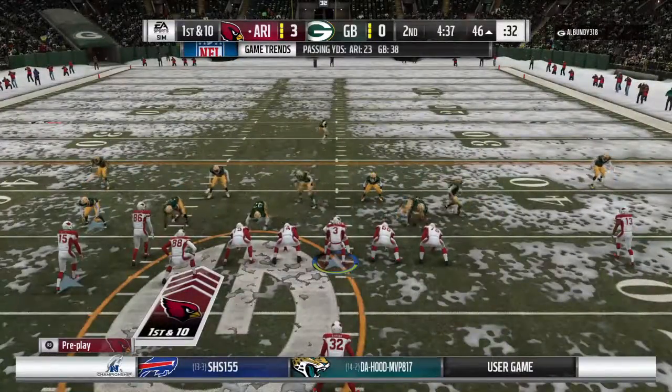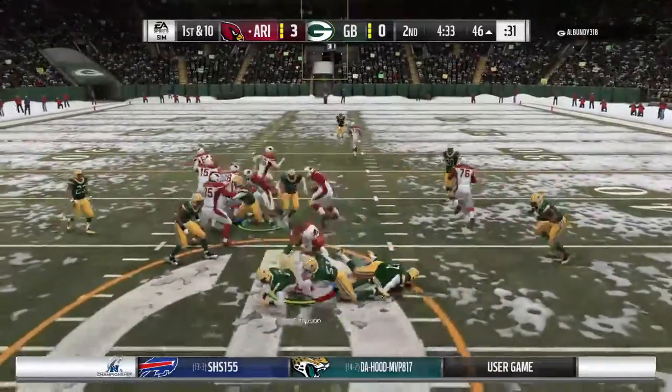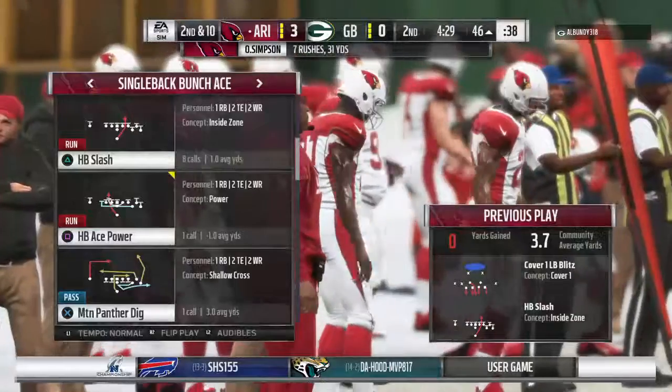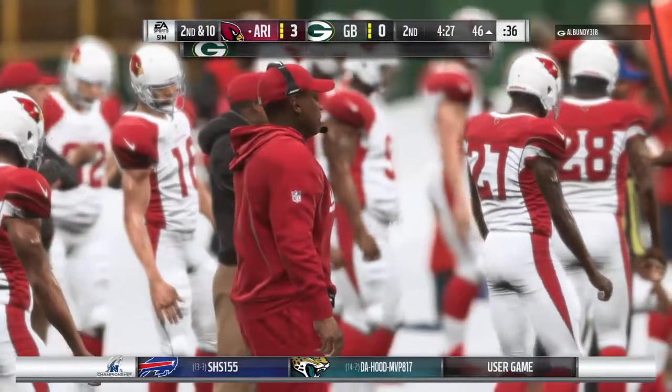Tremendous blocking by the interior of the offensive line. They didn't just gash him there. They blasted a gaping hole for him to gallop through. I think if he comes back to the huddle, he better be giving them a whole lot of credit and thanking them for that much space to rumble. No gain on the play. It'll be second down.